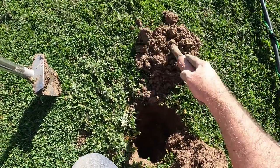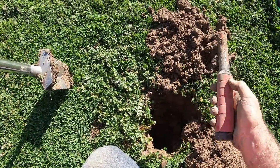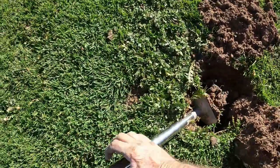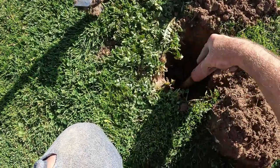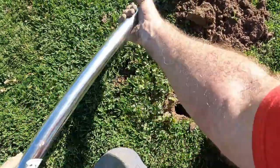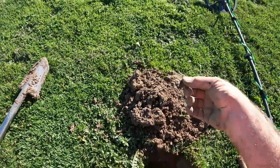Okay. Okay, what's going on there? Everything's a target. Okay, not in there. Straight down there. Still there. Oh, there he is. There he is. Just over here. Right there. Another penny.